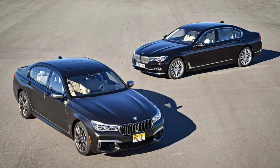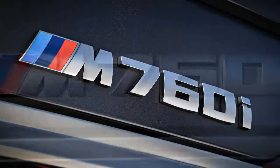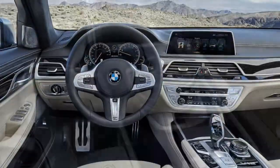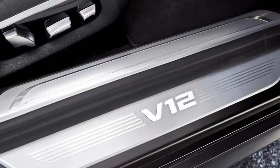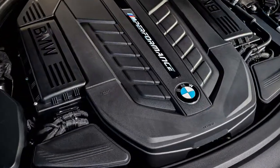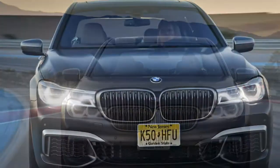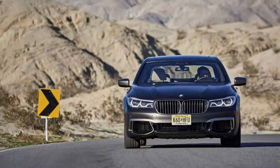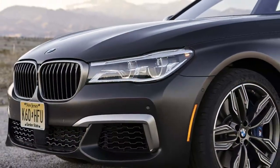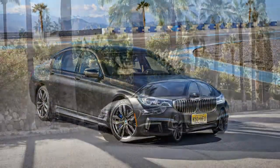No discussion of the M760i would be complete without some context, however. For the hottest 7 Series yet, that means comparison to Mercedes-AMG's treatments of this class and Audi's S8. While the Audi S8 packs a 605 horsepower twin-turbo V8 and an elegant, understated look inside and out, as well as upgraded handling compared to the standard A8, it's priced well below the M760i and doesn't have a V12. The same can be said of the Mercedes-AMG S63, which, despite its interior opulence, comely exterior, as well as 577 horsepower and a massive 664 lb-ft of torque, also gets its grunt from a twin-turbo V8.